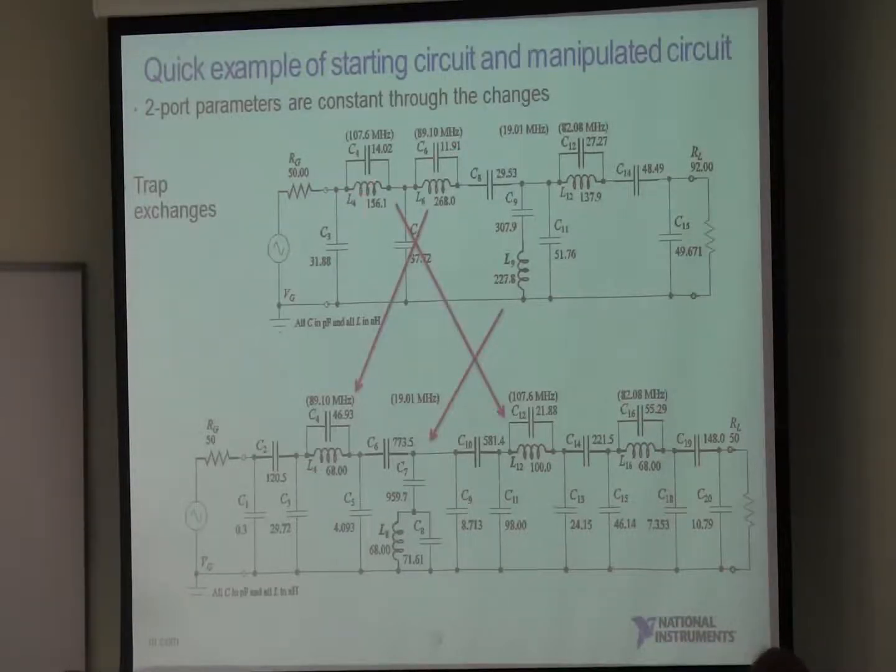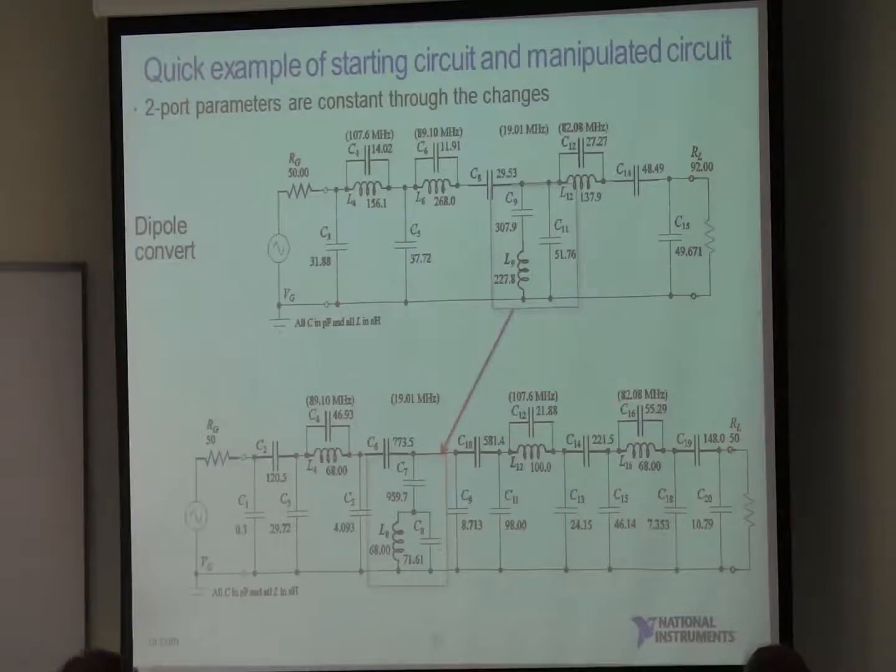Here's one thing that was done to it. You can see where these traps are located in this ladder network. They got swapped around. So that's a manipulation thing. We'll go into why in a second. Remind me if I forget. Here we have something that looks like this resonant circuit plus trap. We changed how it looks here.